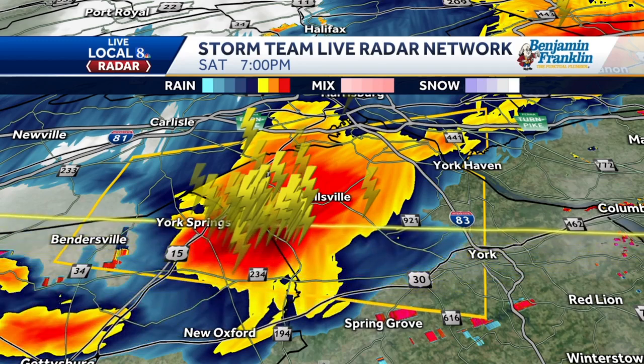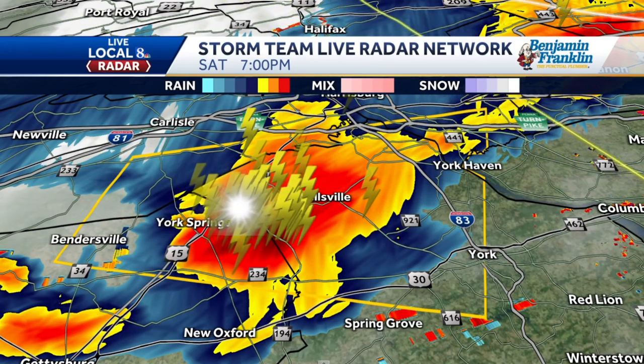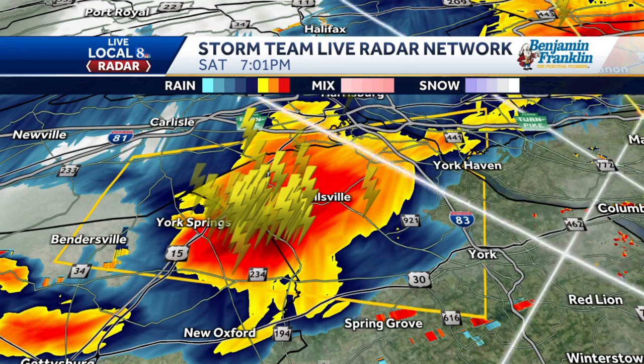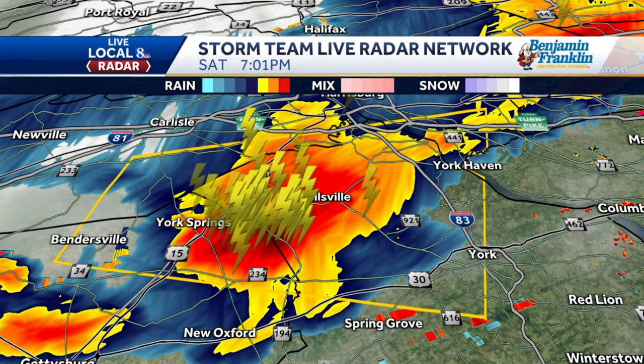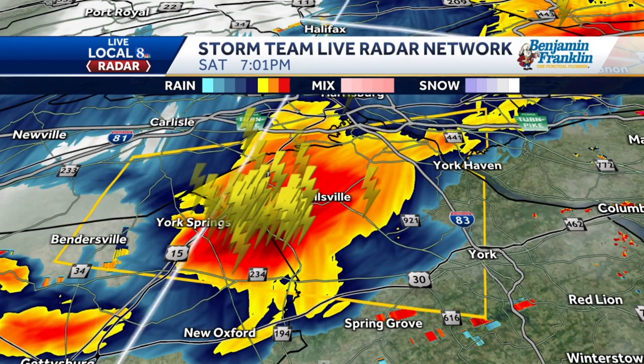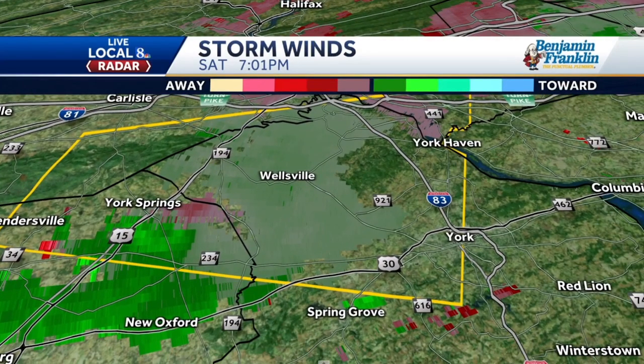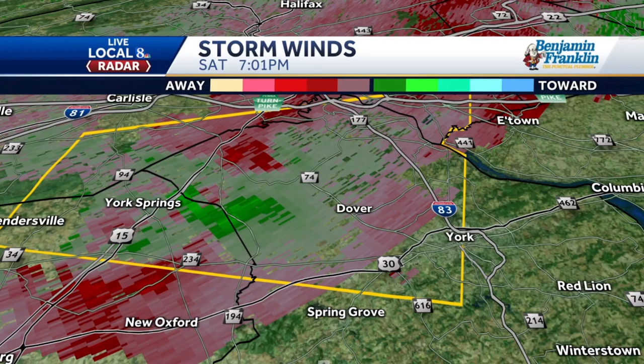Anytime you start to see a little appendage, a little tag on a storm that's been at least warned at times, there could be some rotation, and we're starting to see maybe a little weak couplet now just to the northwest of East Berlin, and that's really close to this area that we're talking about. Still very concerned for you if you live in Wellsville, Dover, and East Berlin. Very broad rotation still around Dillsburg. York Springs, you're almost out of that potential rotation area. But if you're in northern York County, northwestern York County, I need you to take the storm seriously.